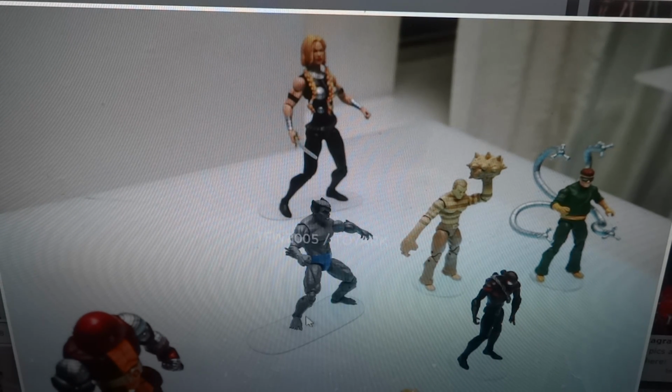This Beast looks a lot better than the previous pictures that we saw of it. It still doesn't look that great, though, I have to say, just because the fur there doesn't seem to have much texture, but at least articulation-wise, it looks like it's pretty up to par.